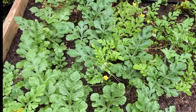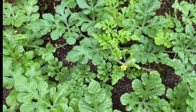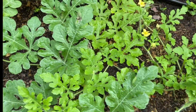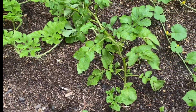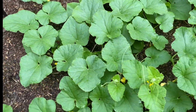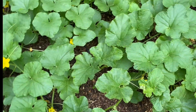Turn around to this bed. This has got several different types of melons in it. Got a little baby melon growing right here. So we're starting to get melons in here. Got several types. These volunteer potato plants got flowers on them. But yep, got plenty of melons in here. I'm just gonna let them grow and do their thing, and we'll get it figured out once they start to grow. Let's go over to the next bed.